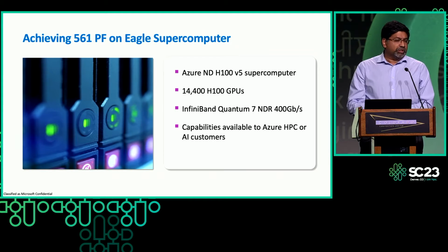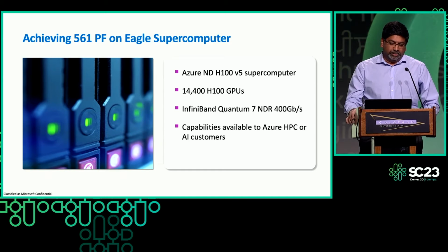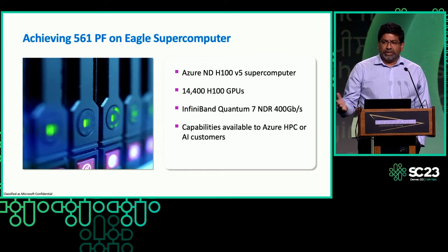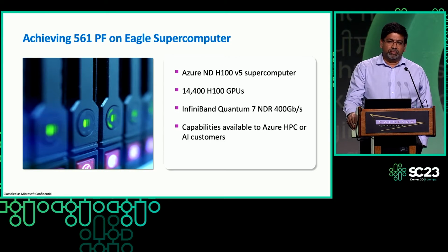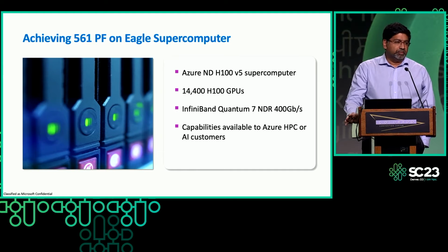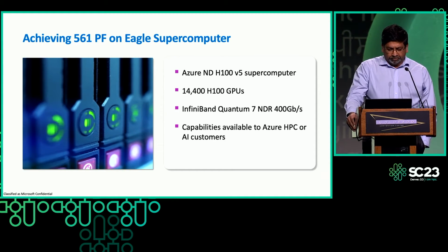So we obtained 561 petaflops, which landed us the number 3 slot. This is a vanilla NDv5 H100 supercomputer. We've had a lot of questions in the last 24 hours around, is this custom built? Is this a one-off? Was this built for HPL? So on and so forth. No, no, no. This is a vanilla supercomputer that any Azure customer can use for running HPC or AI workloads.